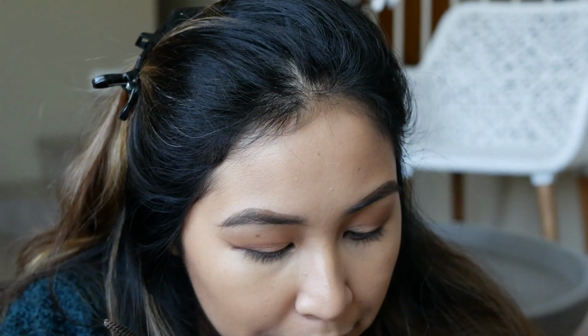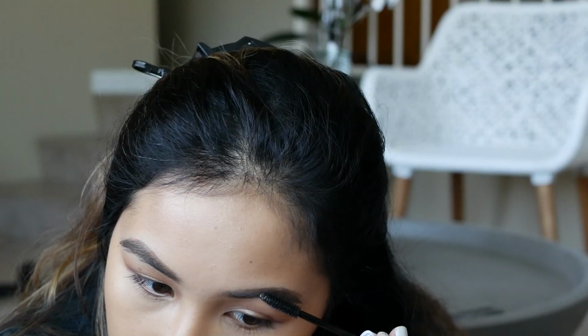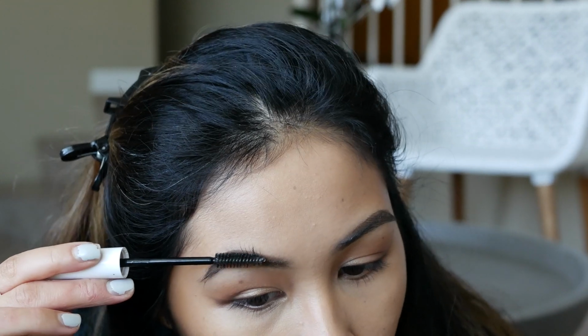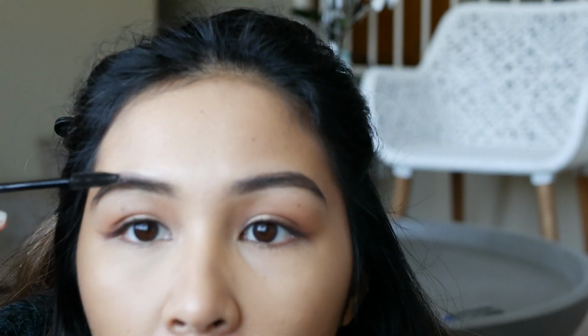Why does it look so bad? My eyebrows look so uneven all the time. Now some brow gel. My eyebrows are so wonky. Like in the mirror, they look okay, but when I'm looking at the viewfinder, they look so wrong. I don't know what to do. Whatever, everyone has the same struggles.